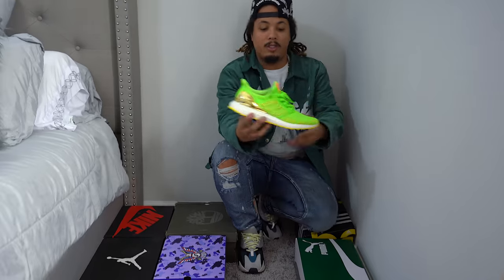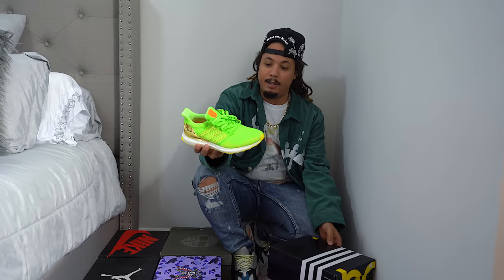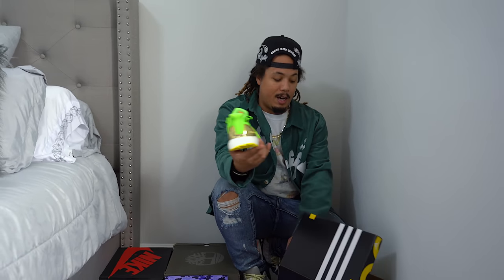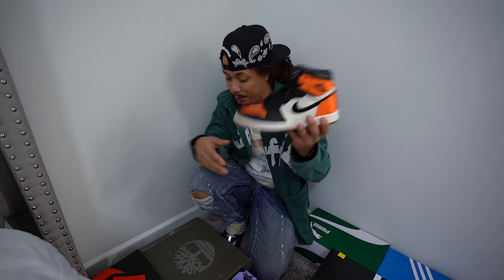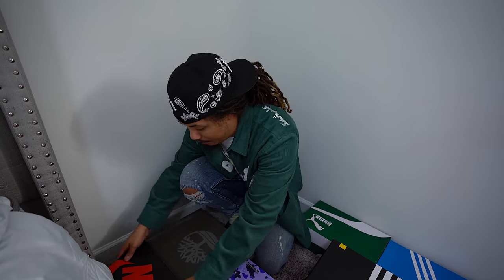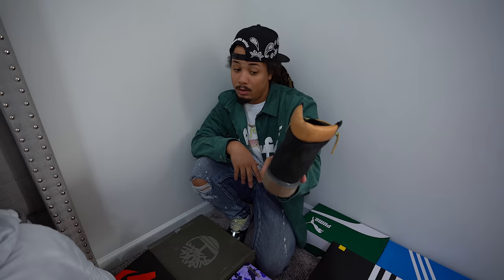First shoe, that was an Adidas Ultra Boost. This is a custom I made back in the day with the gold plating. Adidas wanted me to make a little custom version of it. I made the gold plated one in neon colors, an Adidas ID type joint. Pretty dope. All right, so we have here the satin shattered one, the 3.0 joint, super clean in my opinion. Got a pair of Tims, all black with the tan top.